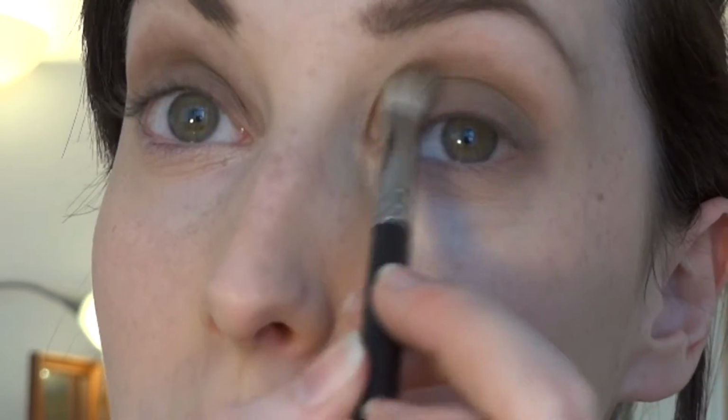I'm just adding a tiny bit of this colour here, and this is from the Sleek Au Natural palette, just to warm it up that little bit, because it's not warm enough for me, I think. So just applying that on top and mixing it into the colours.